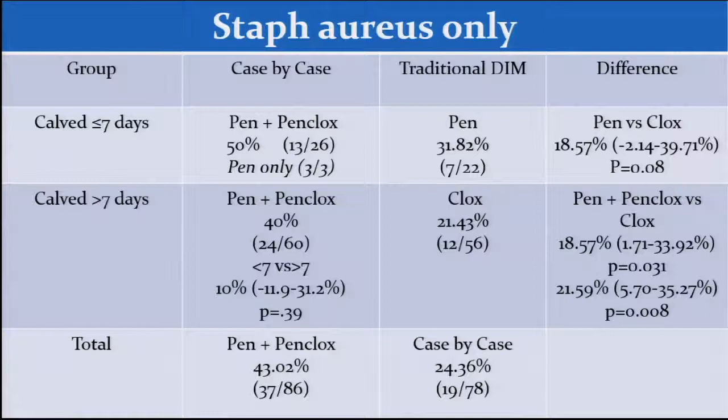And just the little group up the top there, the penicillin, the 7 out of 22, there were actually 3 cows that we were not sure about. They were recorded as only having had penicillin when they should have had penicillin followed on by the pen-clox. If those cows did indeed only get penicillin, and we included those numbers in there, that becomes 10 out of 25, and we actually get a p-value of 0.06, comparing just 1.5 days of straight penicillin to 5 days of cloxacillin in the case of Staph aureus.